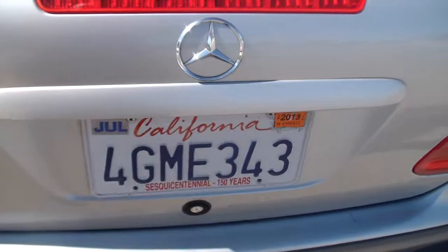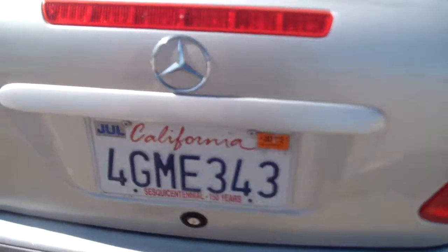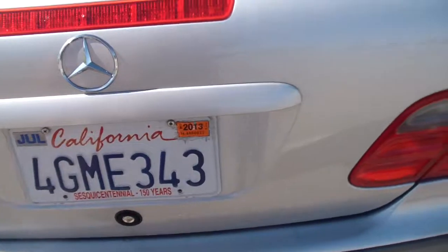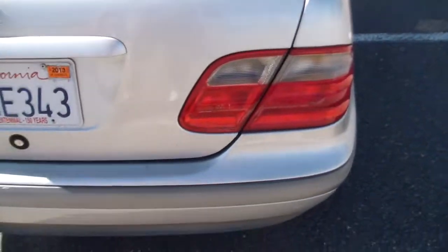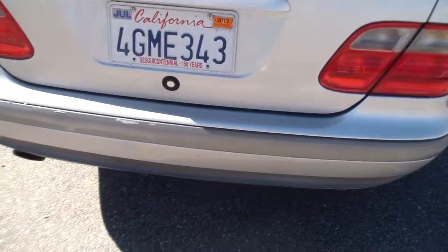It still has the California plates on it. Obviously, as you can tell, they're expired. Like I said, I'm leaving for the wintertime, so I don't really want to go through the trouble of registering here in Colorado and just letting it sit.